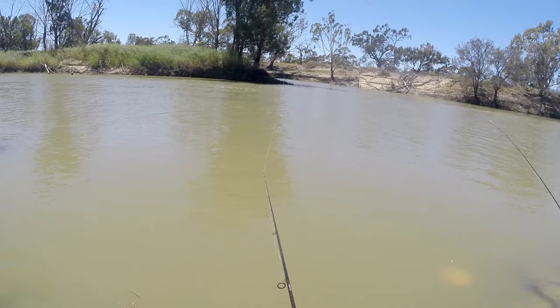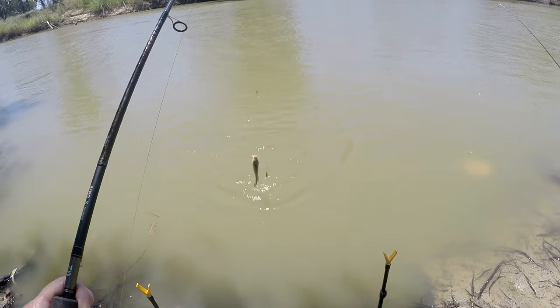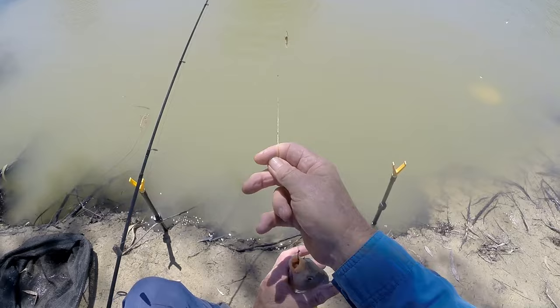Well, something's taken a witchetty grub, but it's not what I was hoping for. There we go. So just to prove that they are a viable bait, the top one's been sucked dry, and I've got Charlie the baby carp on the bottom one. Another one on the grubs.